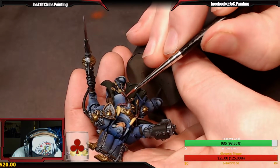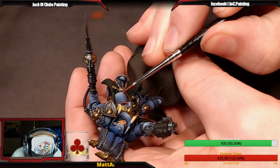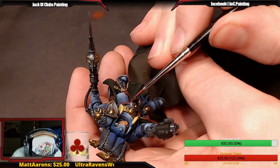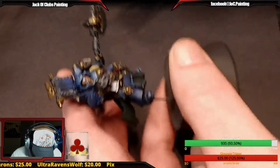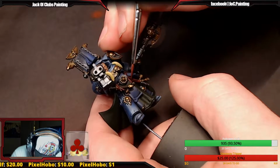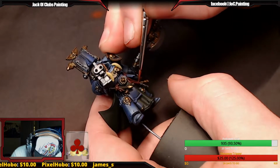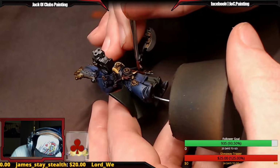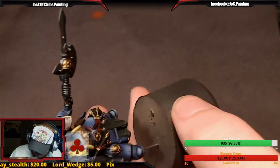Look at this, paint thinned out a little bit more than I wanted it, so I'm just going to have to do two passes, which is fine. Ain't nothing wrong with that. And you just do a pass, wait for it to get good and dry, and then do a second pass. It's usually pretty good to go.